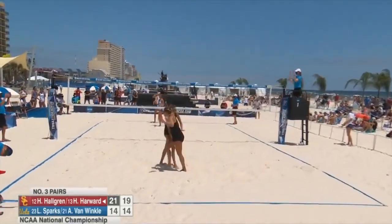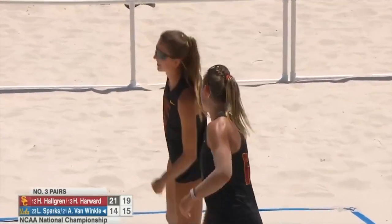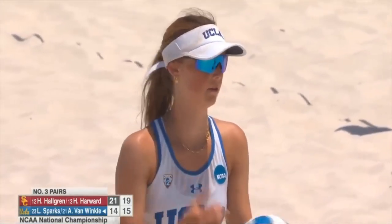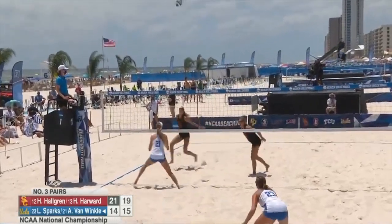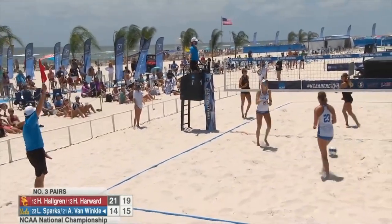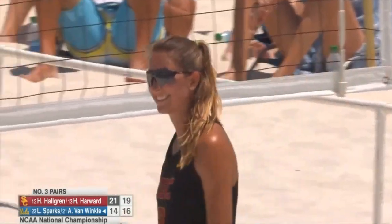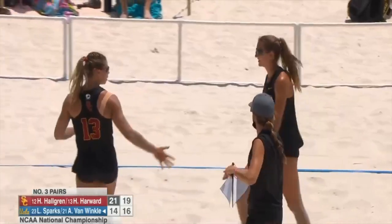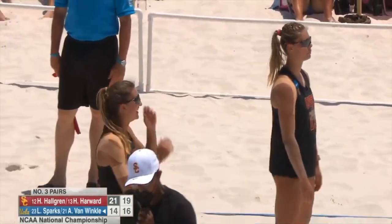Just long. They look relaxed. They do. They look really relaxed. Hard with the bump set to Hallgren. Out. Haley Hallgren going so aggressive, trying to crush that line, just missing it long. Great pop, great pop. But they're loose, they're smiling, they're staying together. Volunteer assistant coach Laurel Weaver talking to them, keeping them relaxed. And there's Dane Bland, the head coach of USC.